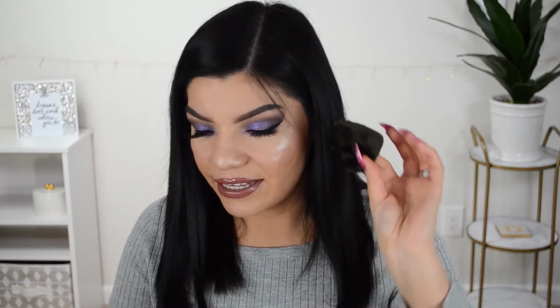Oh, you guys. Look how cute this is. Okay. This is super cute. It feels really, really soft. It does come with another one, but this is the first one that was near the top of the bag. But this is what the bag looks like. This says Tati Beauty. And then it's such a cute little heart. So she said this one was to apply whatever you want in hard to reach areas. So that's really cool.